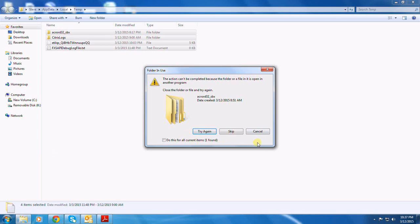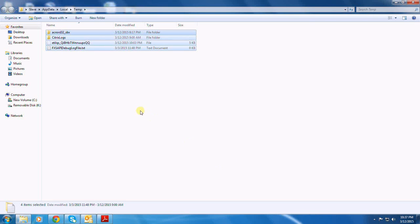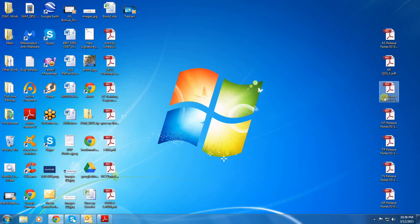At this point, you might as well cancel, because if you try again it's going to give you the same warning. It's talking about this particular file here. So let's just cancel it. And now you've cleared out these temp files that CCleaner doesn't do, that clearing out your browser history doesn't do. This really frees up a lot of space. So there's one thing.